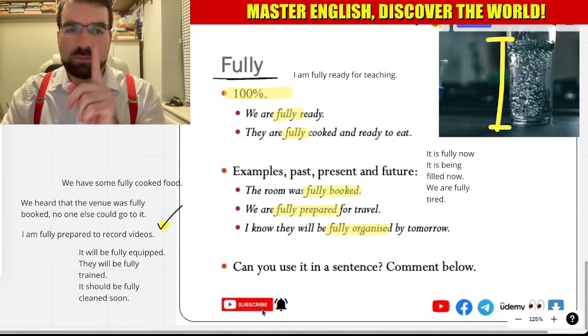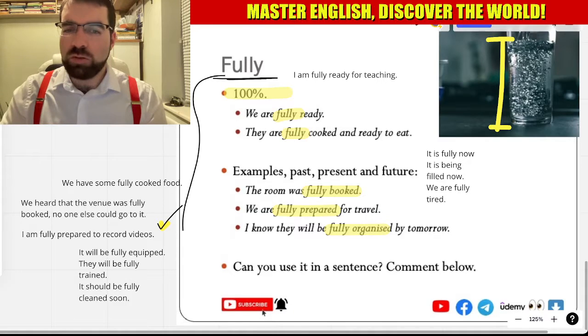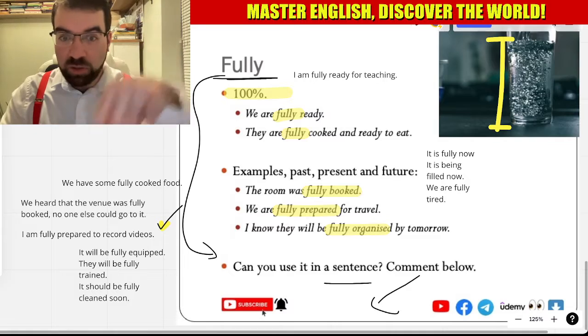So, can you use fully in a sentence? Can you write it in the comments below?